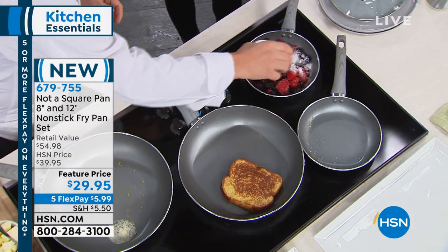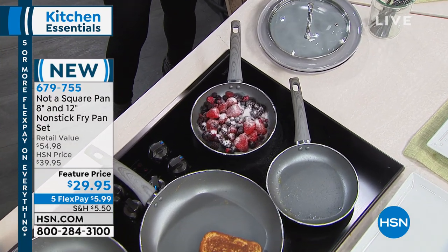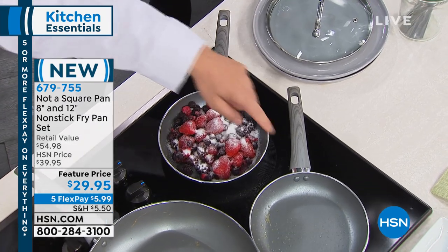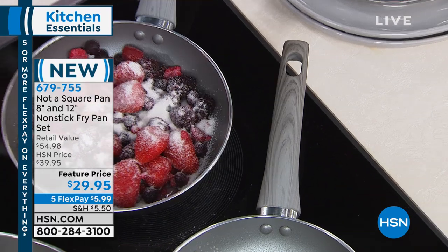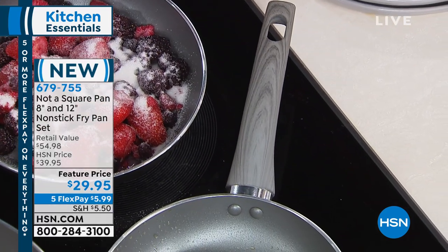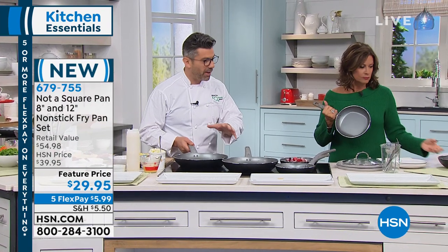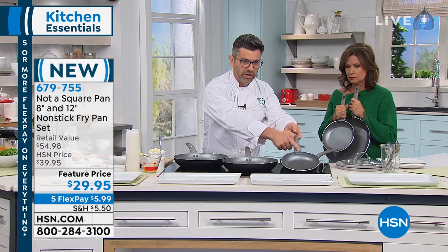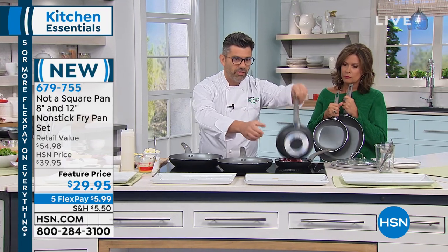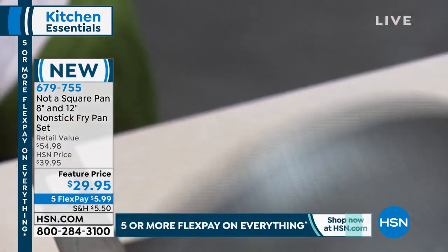Now, the big thing here is also the handle, Alice, because what you're gonna see in the handle is something that's really, really cool, very new to the market. It's the double rivet and screw, okay? So when people generally look at pans, they're always worried about, is the handle gonna come off within 6 months? Not this pan. Double rivet at the front, and then the actual screw fixed in the back means it's a secure ergonomic handle.